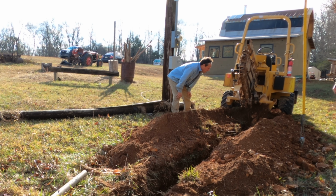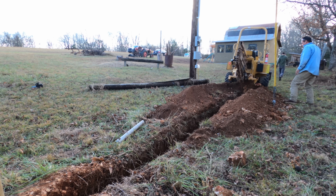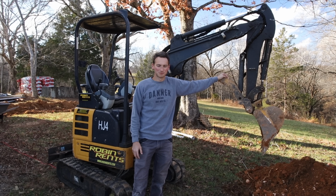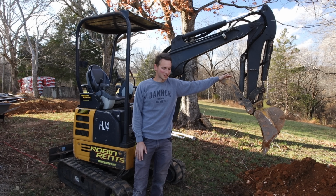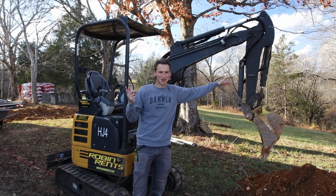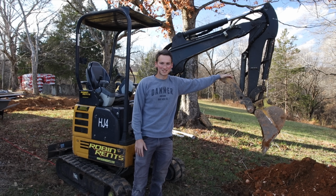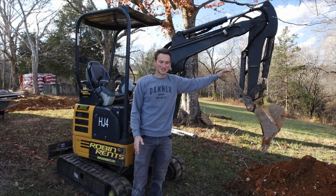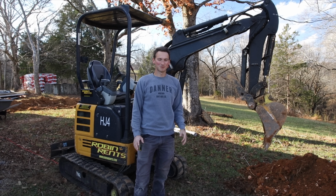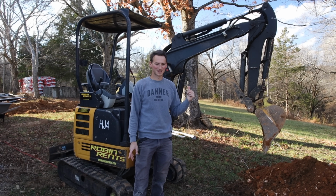The chain jumped off the track. I think it's wedged in there. We rented a trencher from a company called Robin Rents in Huntsville, Alabama. We ended up making it about 20 feet with the trencher, and then the chain just jumped off and there was nothing we could do. So we contacted them, and they ended up being super helpful. They were really nice, and they ended up just giving us a mini excavator for the day.